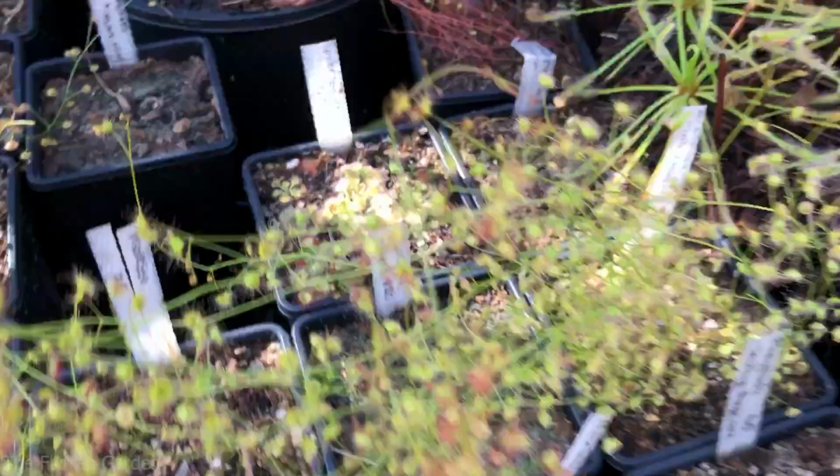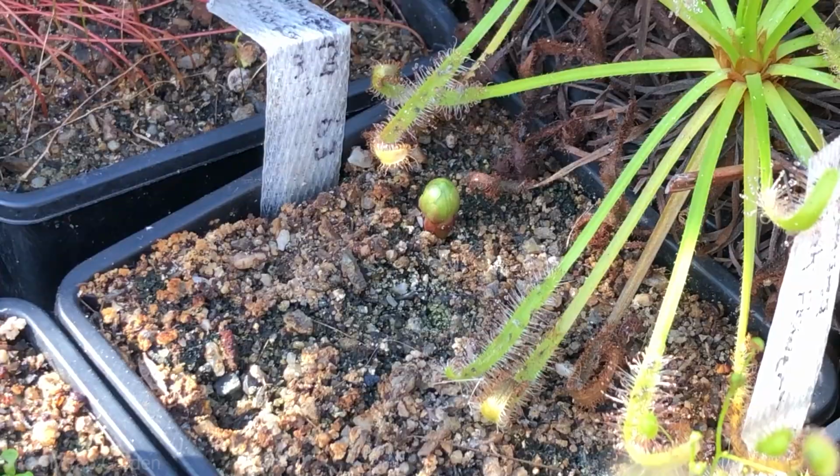But honestly, look at the size of that little bulb coming out. I cannot wait to see it, honestly.